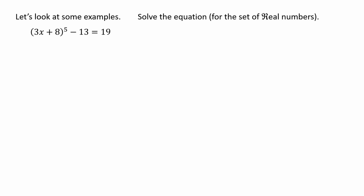Okay, do I see adding or subtracting outside of the parentheses? Yes, I do. I see a minus 13. Opposite of subtraction is addition, so I'll add 13 to each side. Notice on the left-hand side, the only thing that happened was that the negative 13 and the positive 13 canceled.